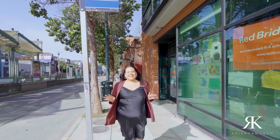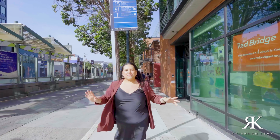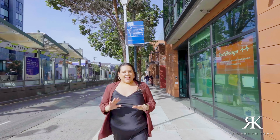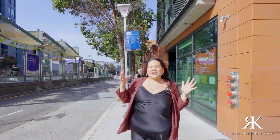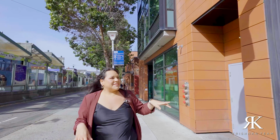Okay, fun fact, the way Dogpatch got its name is there used to actually be packs of wild dogs running the street way back in the day. I'll be honest, there's not a lot of wild things about Dogpatch anymore, but there is a lot to do here, which I love. Speaking of which, right here to your left, you have Sea Star.